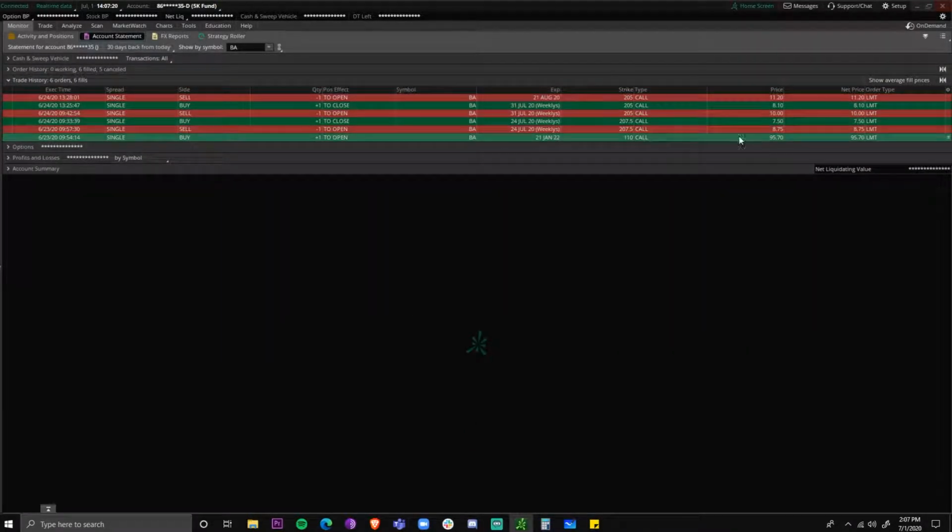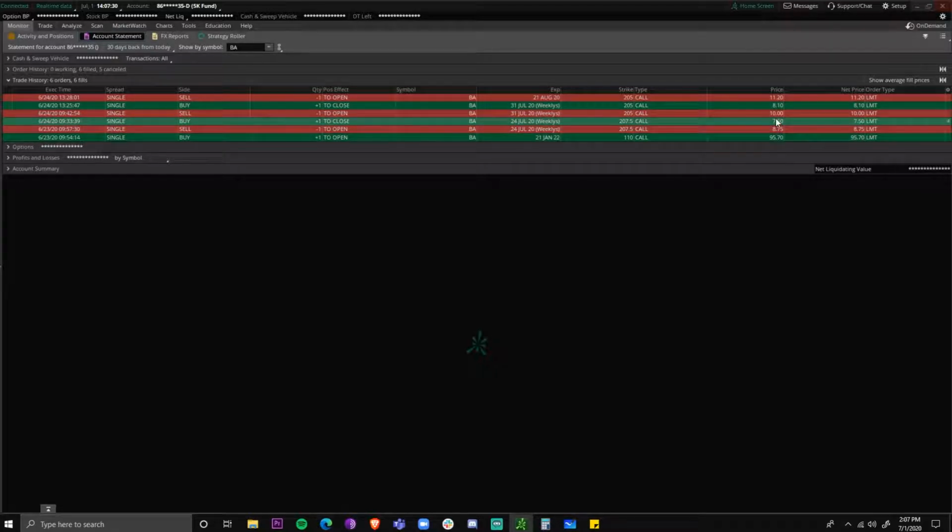Now, in the last week or so, I can show you over in the account statements on Boeing alone what I've done. This is the original bought at 95, and this is the short that I sold, bought back for almost 125 in profit, and then sold it again at a 205 strike price for 1,000, bought it back for 810. That's a $200 profit, and then here we are today for 1120.